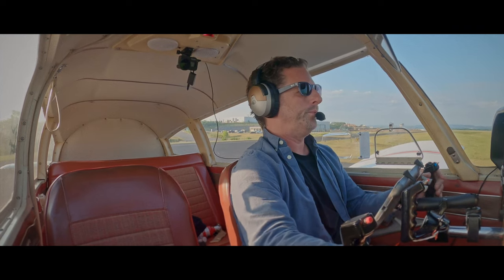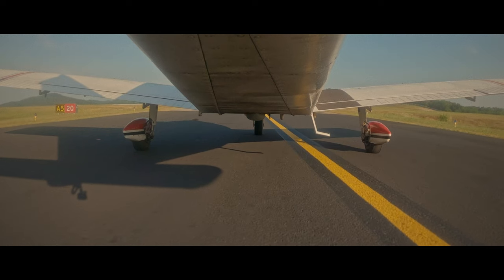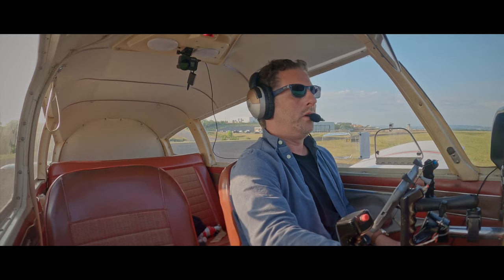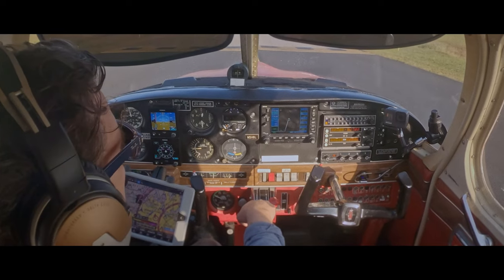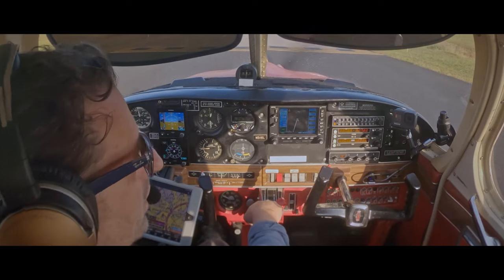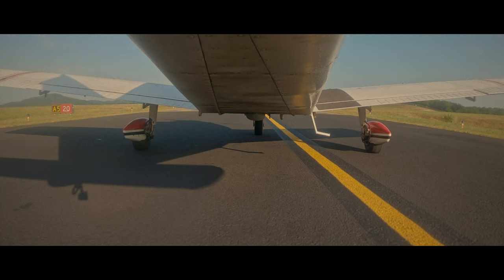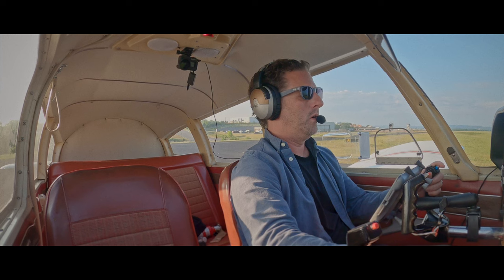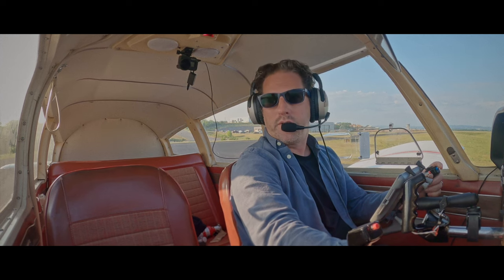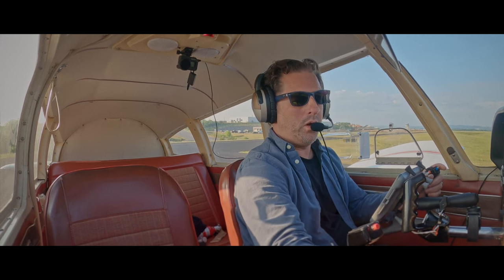Runway 20, I would like to stay in the pattern. November 5116 Lima, runway 20, clear for takeoff, make right close traffic. Clear for takeoff, 20, right close traffic, Cherokee 5116 Lima. Alright.